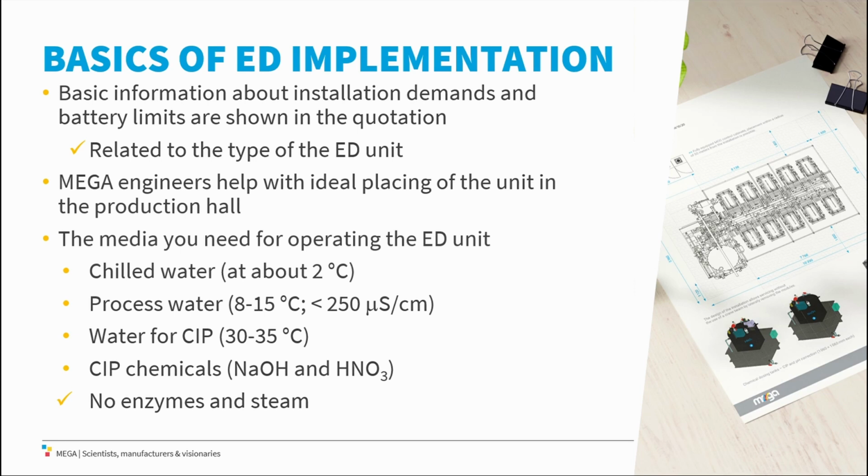The next stream you need for electrodialysis is process water. The process water is used for diluting the concentrate, so the concentration of minerals in the concentrate loop is stable, and thanks to this you prevent precipitation of calcium phosphate in the stream.